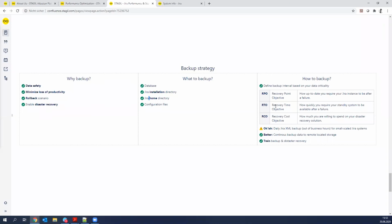Also the recovery time objective: how quickly you require your standby system to be available after failure. So think of the failover from one data center to another, this is disaster recovery. So you can get your system up again quickly. Or the recovery cost objective: how much you're willing to spend on your disaster recovery solution, right? If you're not taking care of it at all, maybe you don't care about this, but if you have critical data or many teams working with the Jira system, you should definitely spend time and budget on this one.